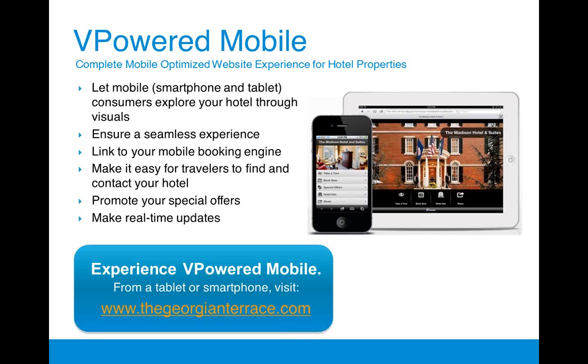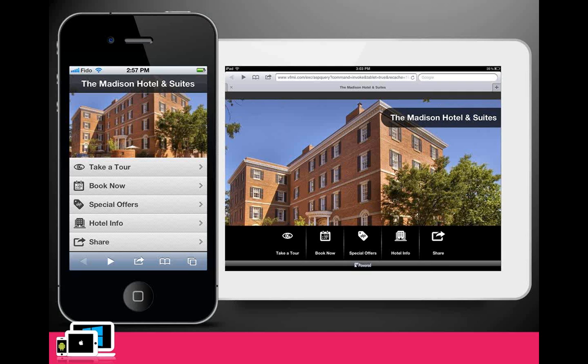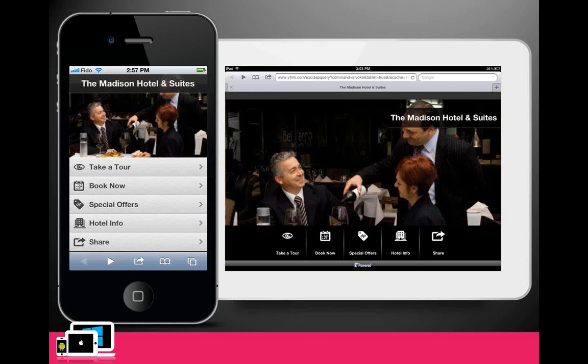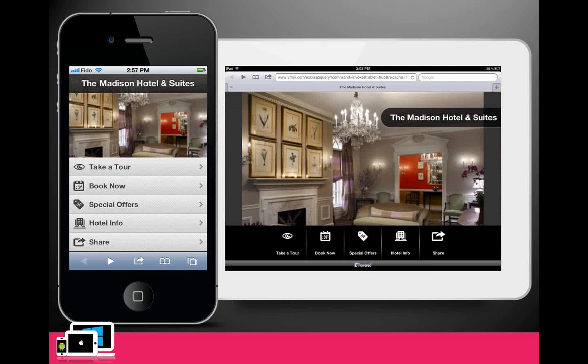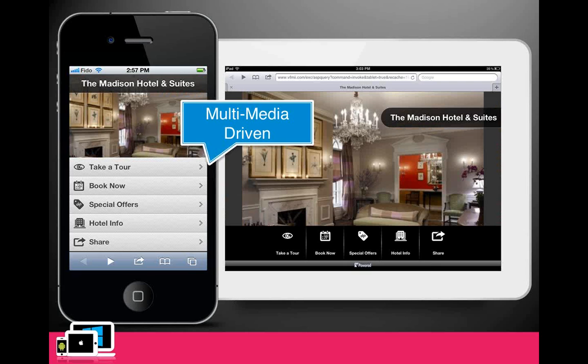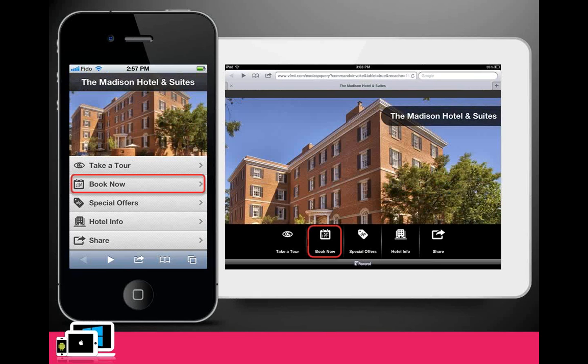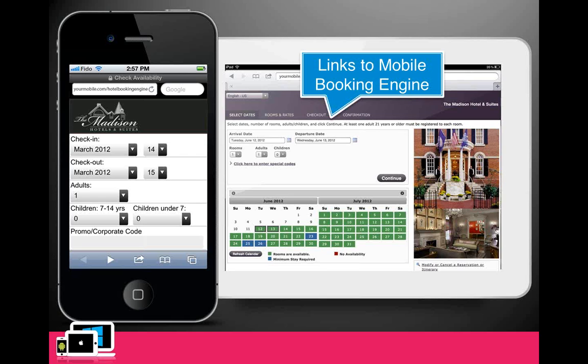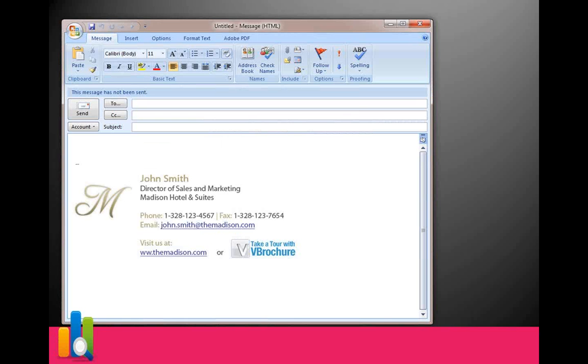So note that photos, videos, and virtual tours can all be presented to your guest using all of the screen's real estate based on their specific device. And now there's a direct link back to your booking engine, a direct path to special offers, hotel information, making it easy for the consumer to take the next step.